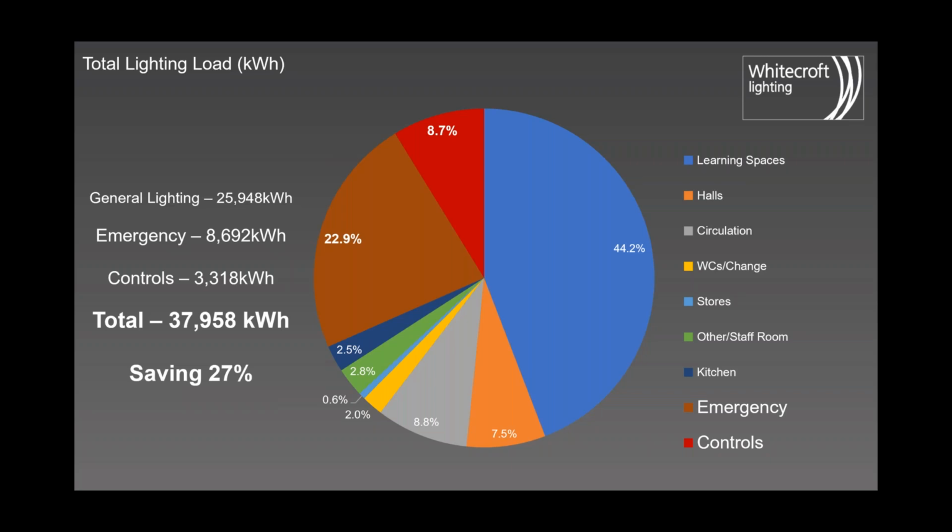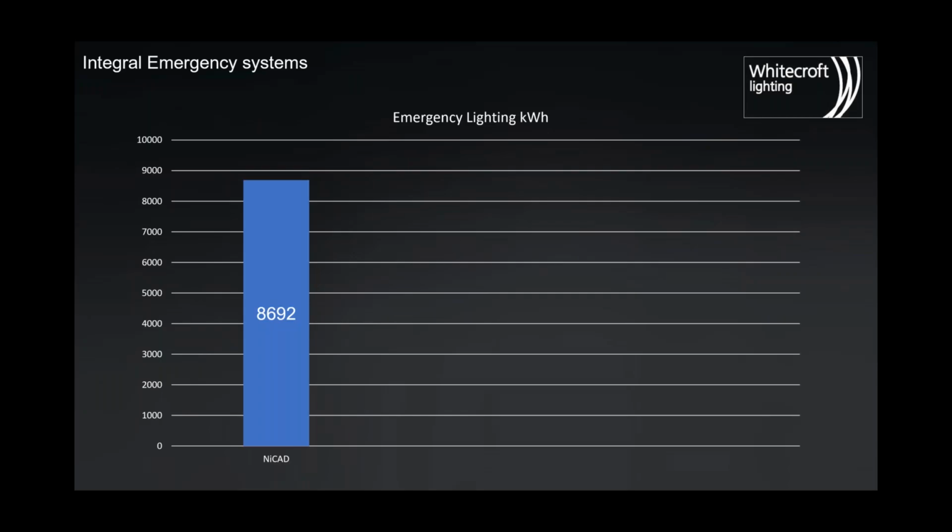And so this scheme here was using traditional NiCad batteries, or the previous scheme was using NiCad batteries. And on this school, we had about 450 emergency light fittings. So it's a large secondary school. All classrooms had a minimum of 2 emergency. We had circulation, meter rooms, all those different areas where we have to provide emergency lighting. So 450 emergency lighting points. And typically a NiCad takes about 2.2 watts of power for each luminaire, running 24/7, 365 days a year, minus the testing and the duration and recharging at that point. But a large consumption of energy being taken there.